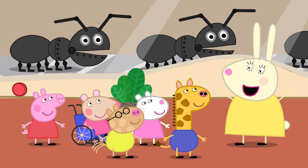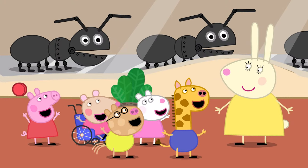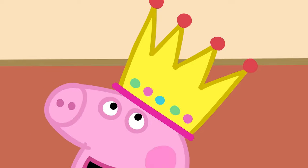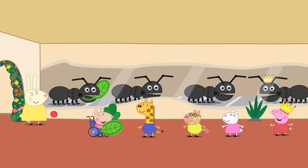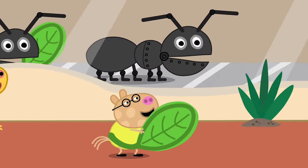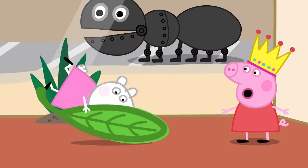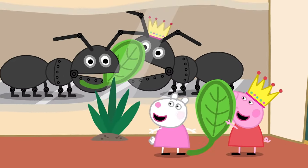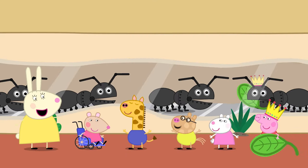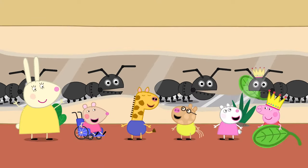Would you like to try being ants? Can I be the queen? Yes! Yes! Yay! Peppa's friends are racing against the ants. They have to get the foam leaf to Queen Peppa. Well done, everyone. You worked as a team, just like ants.